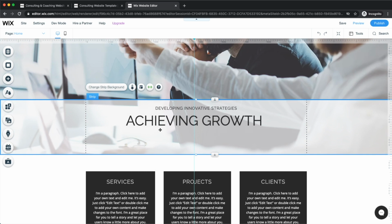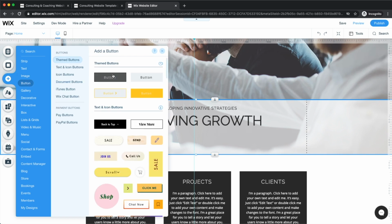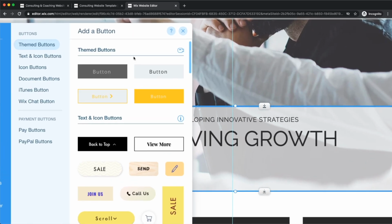So again, to add a new element, we go to the left side on the plus sign, and now we're gonna add a button right here. And what I would recommend is to choose a themed button, because those buttons fit to your color theme that we have chosen before. So we're gonna choose this button right here. You can just drag it in.